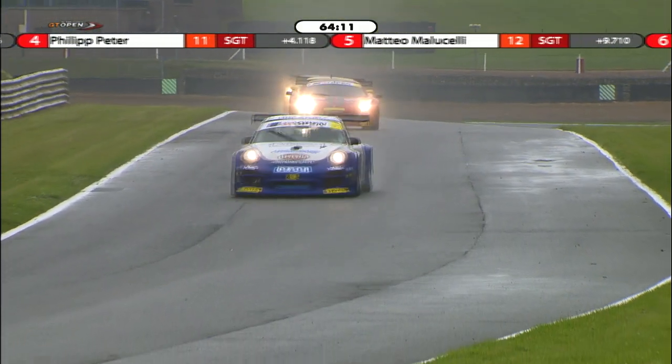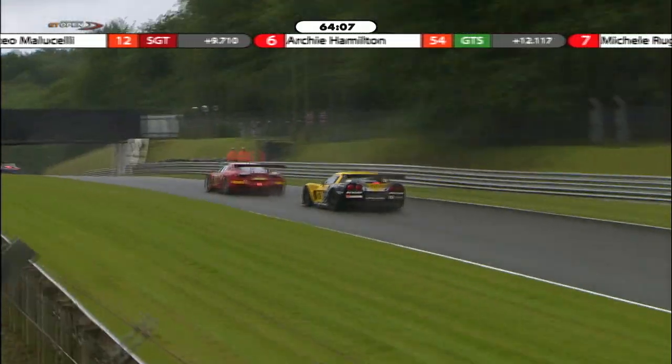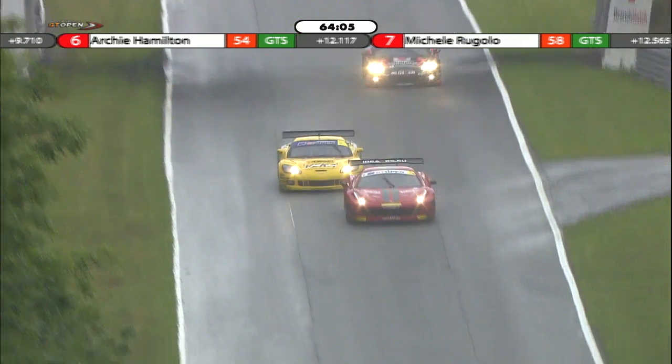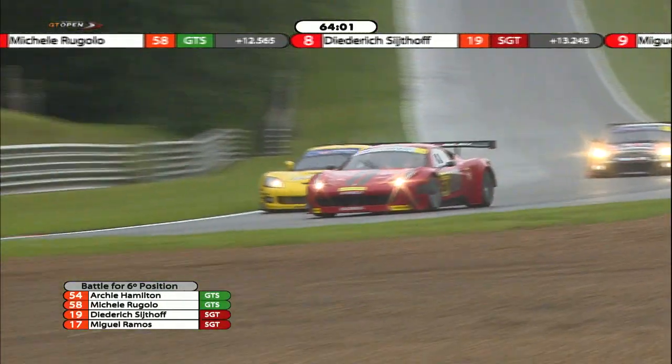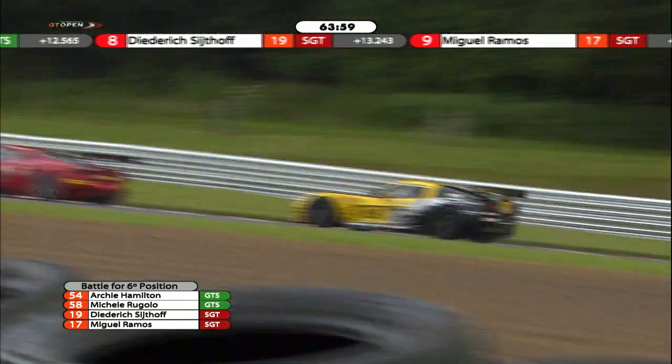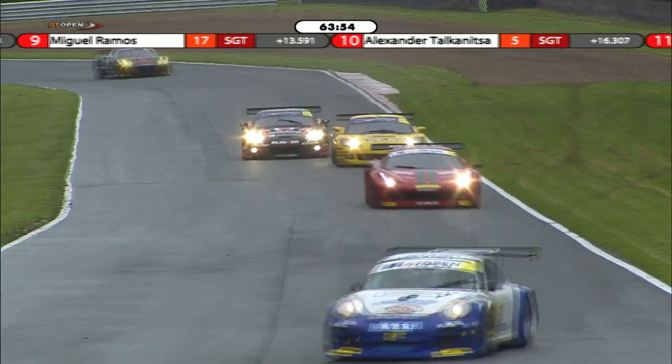So they accelerate out of Surtees and again along this fast back stretch. Are we going to see the move here from Gyerderic Shitoff on Michele Rugolo? Rugolo certainly thinks it's possible because he's covering the middle of the road. He leaves now a gap to the inside into Hawthorns anyway through there. No, there isn't. So they continue to run as they were in 7th, 8th and 9th position.